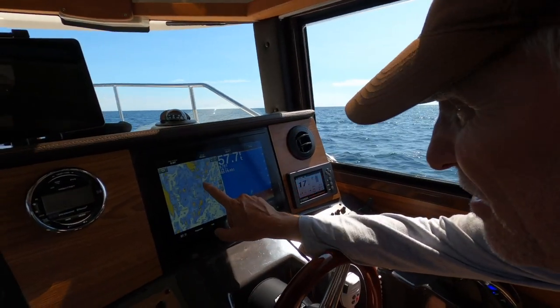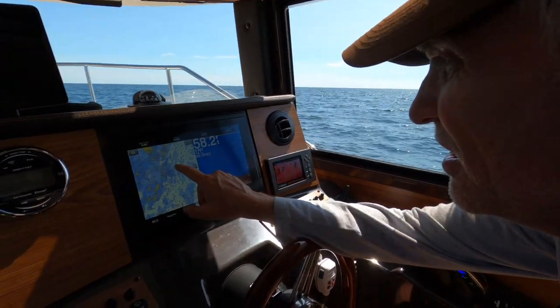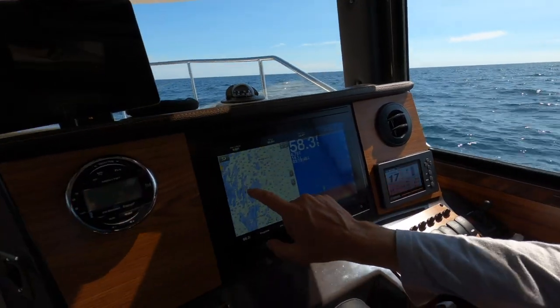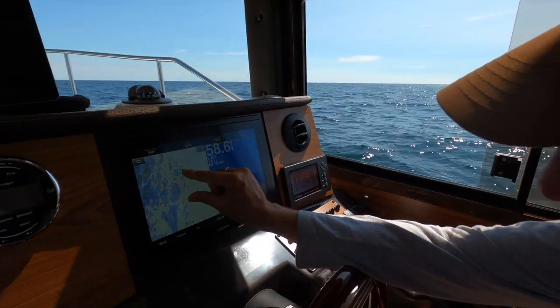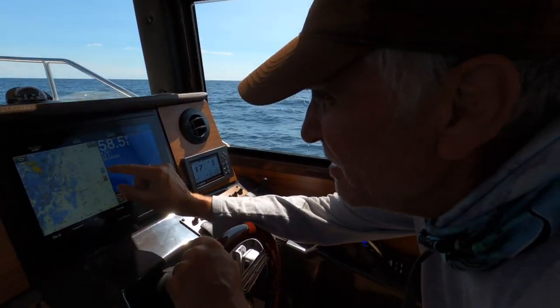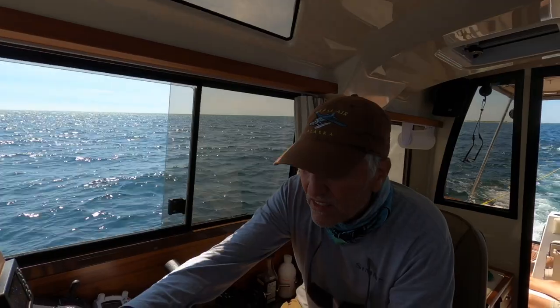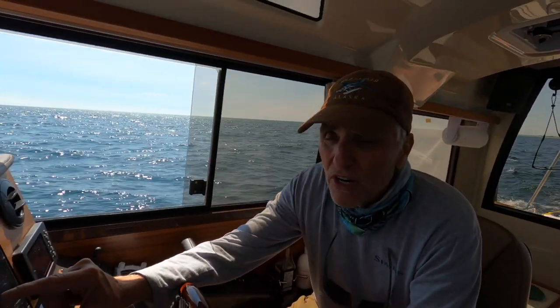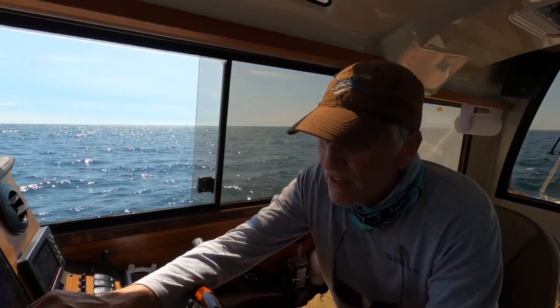Just trying to figure out how to get through this maze of rocks. It's going to be tricky. Everything's like 8, 14 feet, but we've got a couple hours, so it's good that the boys are having a sleep. Yeah, they worked so hard.